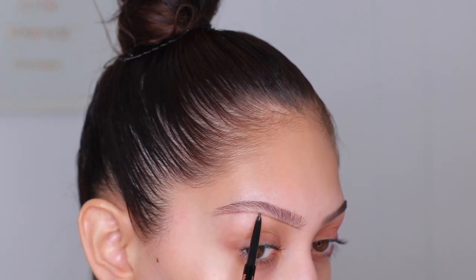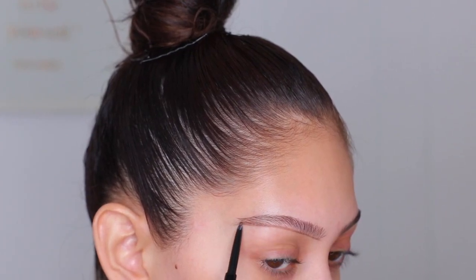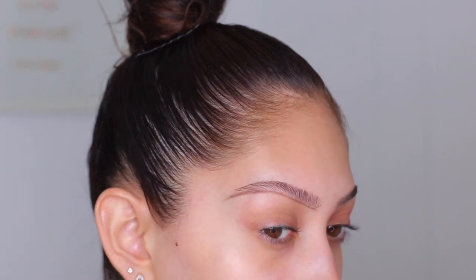So now that I get to the tail of my brow, what I like to do is, this is where I like my brow to be the most intense because it is the end, and I do drag my tail out just a little bit longer.